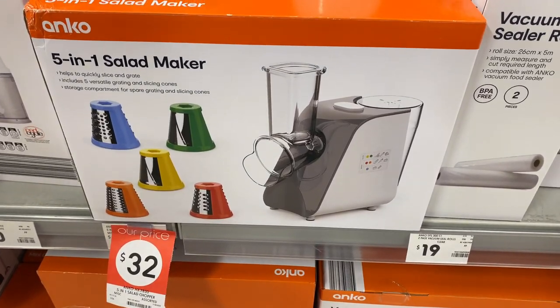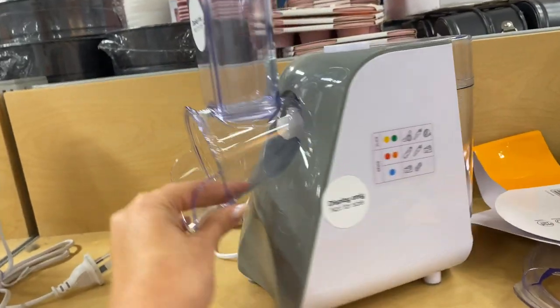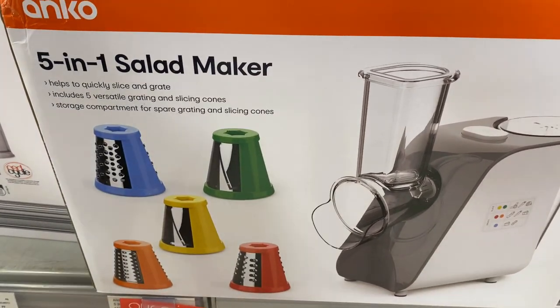This salad maker looked great. I think my kids would have so much fun with that. $32, that's what it looks like here. And then you attach all the different little blades in there. But I think that would be good. Make salad so easy to do.